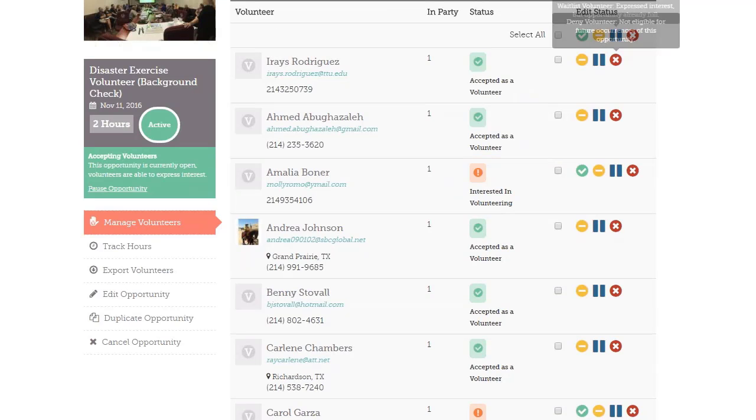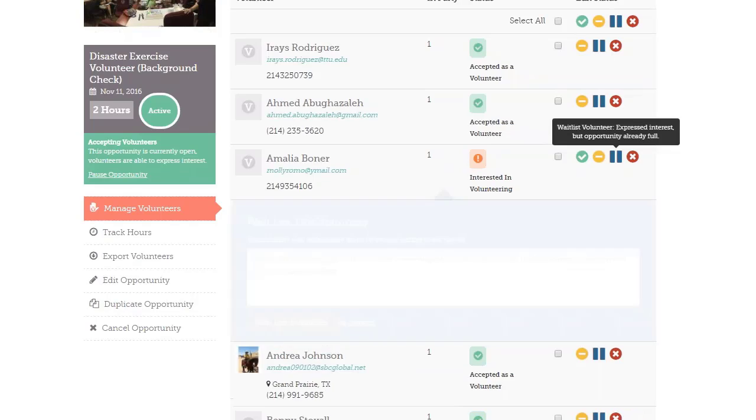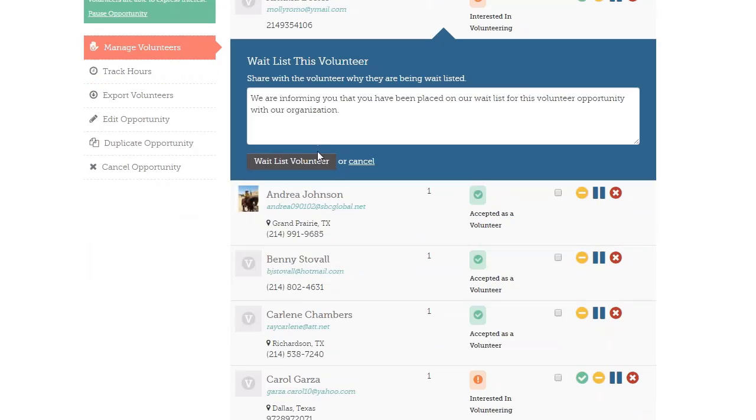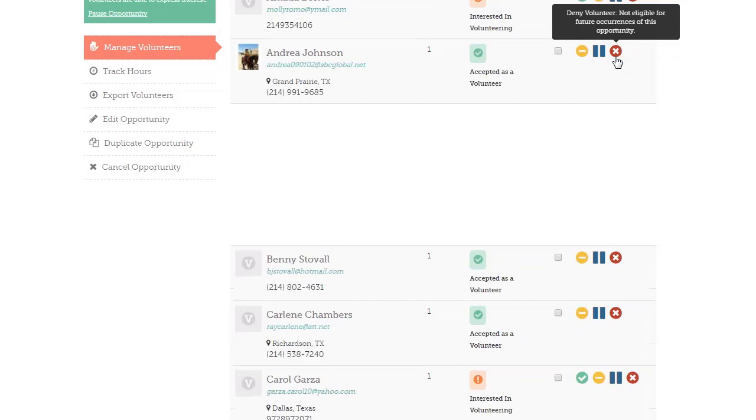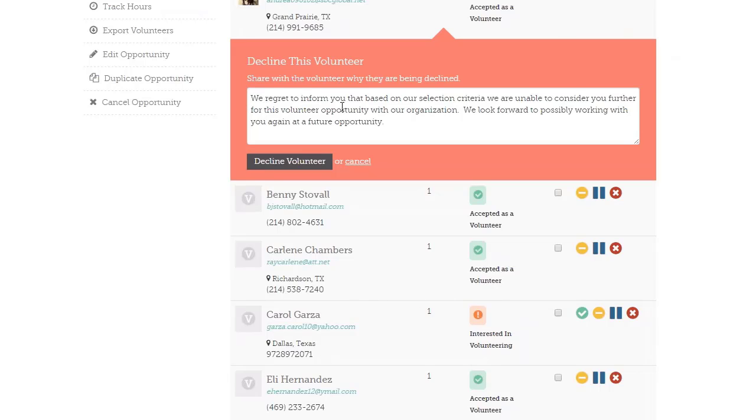The next option is to wait list a volunteer. Again, if you put a volunteer on wait list, you have the opportunity to customize the message. And this might be someone who is interested in an opportunity that's already been filled, but you expect that you may have need for their type of skills in the future. And that gives you the opportunity to respond to that volunteer right now, but not lose track of them should you need them again. And finally, you can deny a volunteer. That would be, nope, this person doesn't meet the requirements, didn't pass the background check. For whatever reason, we're not interested in using that individual. And when you decline the volunteer, again, you can customize that message as to why they're being declined.